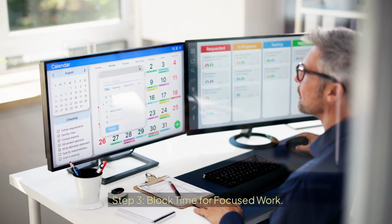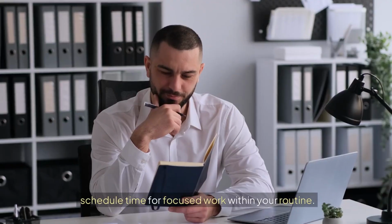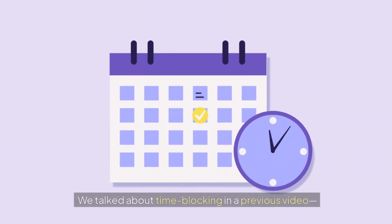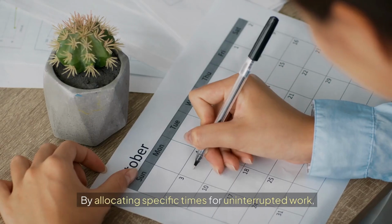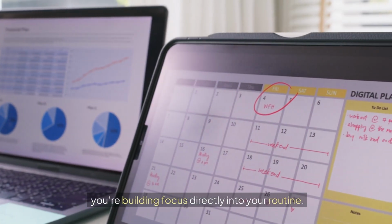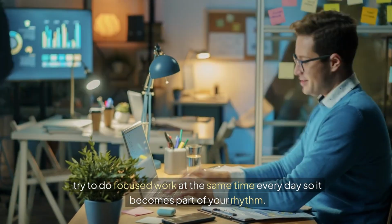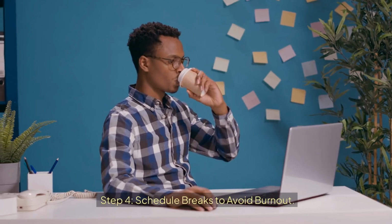Step 3. Block time for focused work. Once you've set up the bookends of your day, schedule time for focused work within your routine. We talked about time blocking in a previous video. This is where you put that into action. By allocating specific times for uninterrupted work, you're building focus directly into your routine. Consistency is key here. Try to do focused work at the same time every day so it becomes part of your rhythm.